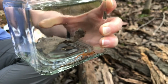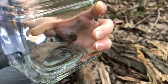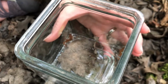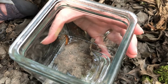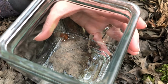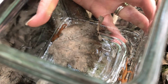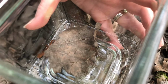Newts have a really unique life history. They lay eggs in the water. They hatch into aquatic larvae, and then they change into a terrestrial or upland form. Those juveniles are called efts. So you can think of those as kind of the teenage newts. And then they go through metamorphosis again and become aquatic breeding adults with tail fins to help them swim around.